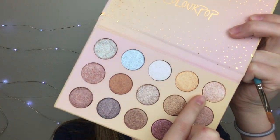So I just quickly did two little like half cut creases, really not too defined at all, like they're really natural, but I just did it so you can have a more of a sticky face. So I'm taking this shade right here. It's called Golden Egg. And I'm just going to put that on my lid.